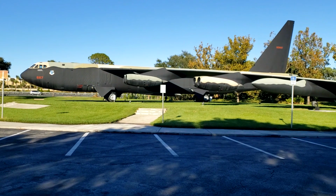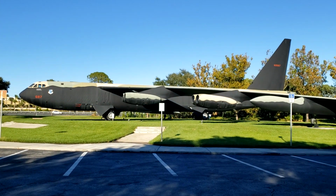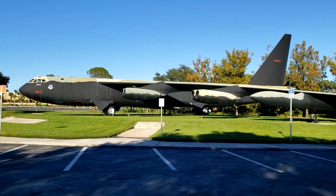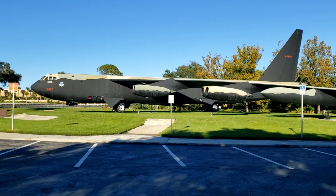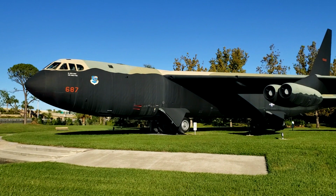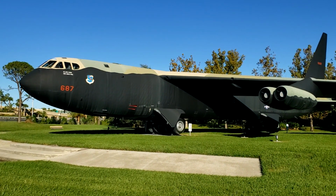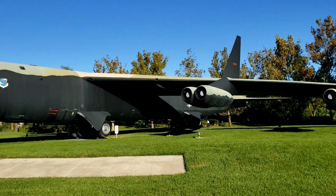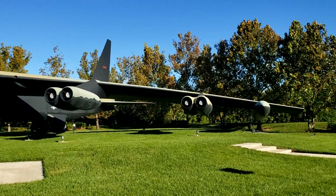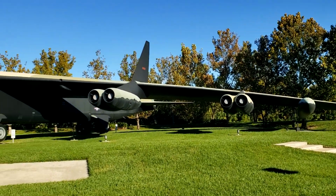As you can tell, this is the old tall tail model, and I have a kit model of one of these at the house I need to build, and now's an opportunity to get a look at some of the details. Of course, this is the Southeast Asia paint scheme. You've got the camouflage on top, black on bottom for night operations. Has a little bit of wing sag on it, as you would expect from a B-52.